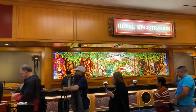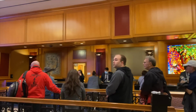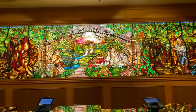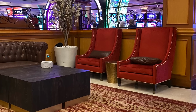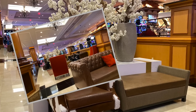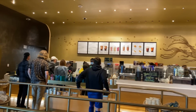Directly to our right is the hotel lobby and check-in area. The stained glass art behind the counter is worthy of a second look. And we definitely approve of this Western-themed seating area. To be honest with you, seating of any kind in a casino is always a welcome sight. And on the other side of the main doors is a conveniently located Starbucks.